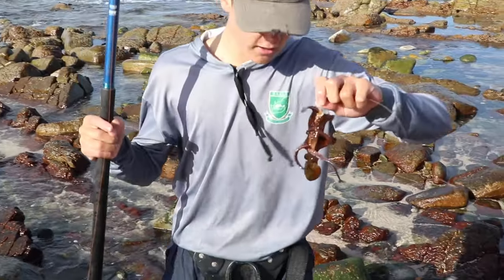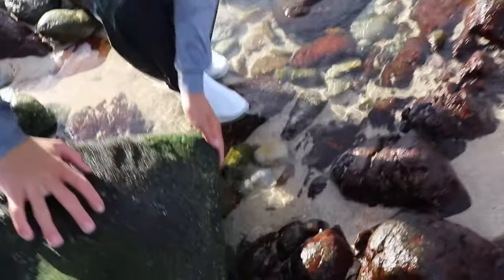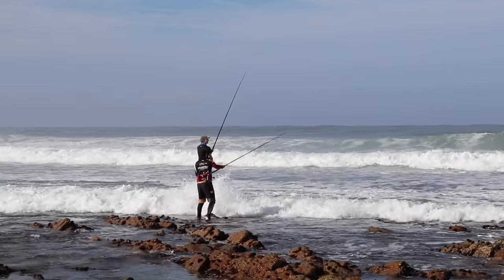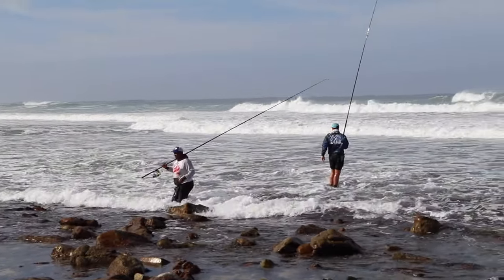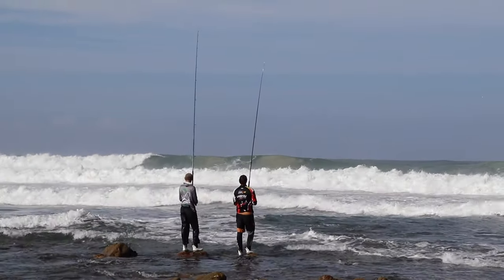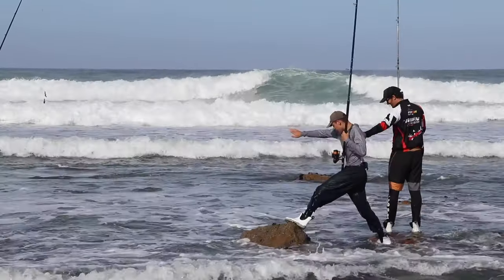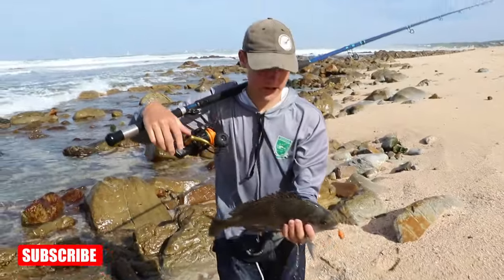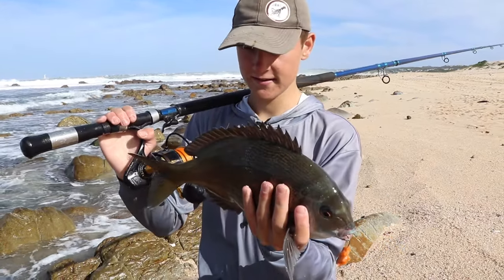This is like an octopus, an oki. See a cut? And I'm going to put him back. Nice hottie on red bait. So yeah.